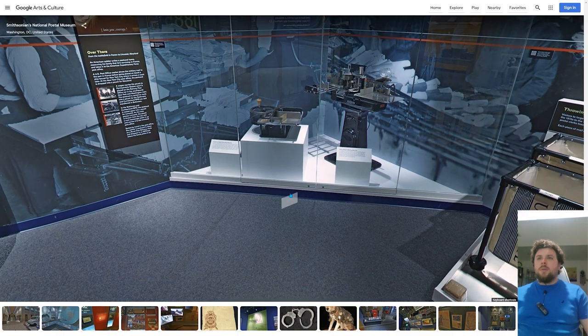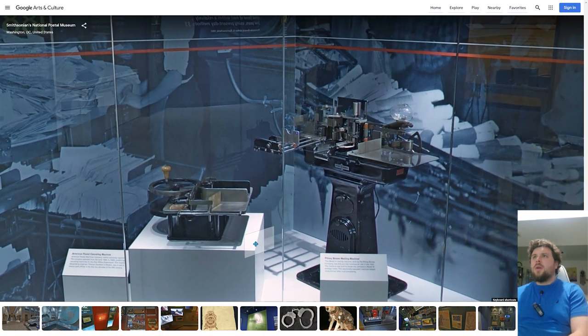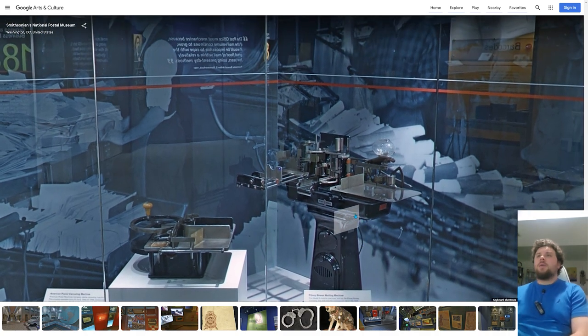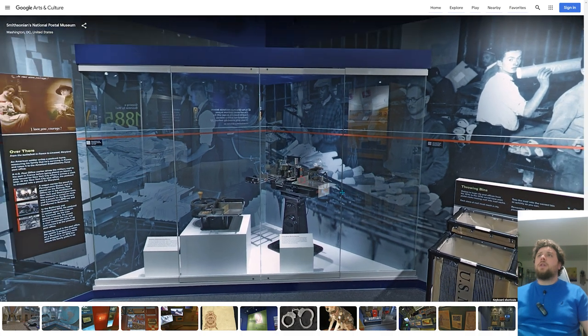Look at this equipment. What is this stuff? This looks like, okay, wow, yeah, Pitney Bowes mailing machine. That was ringing a bell with me because I've seen this similar when I started getting into learning about metered mail. We were seeing these machines.